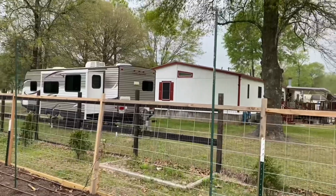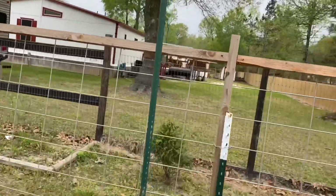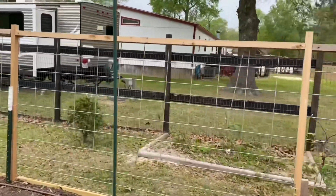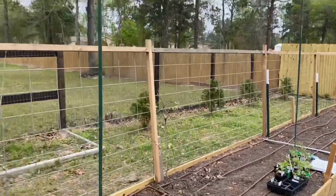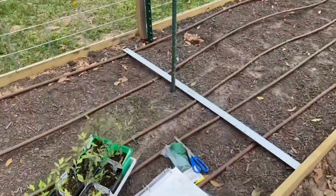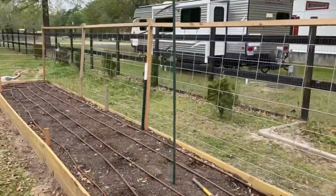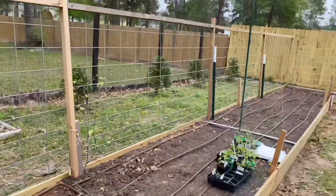Okay, so I'm using these really tall supports here. Gosh, these are probably 12 feet tall. And I've spaced them about 12 feet apart, because this 12 feet is going to be mostly tomatoes. And I'm gonna run some twine up the stakes probably every 2 or 3 feet, and that way as the tomatoes get taller I can just tie them to the twine. So that is the idea.